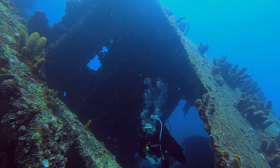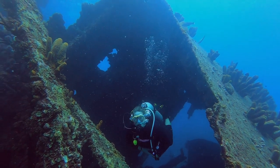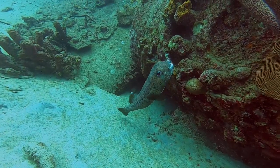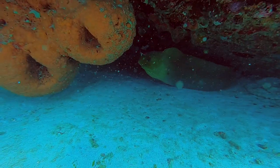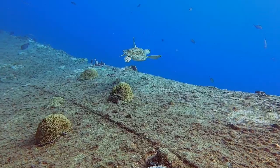The Antilla sits between 40 to 60 feet, or 12 to 18 meters of water, and is covered in corals, sponges, and has plenty of marine life surrounding it, including morays, and you might get lucky enough to spot a sea turtle cruising by.